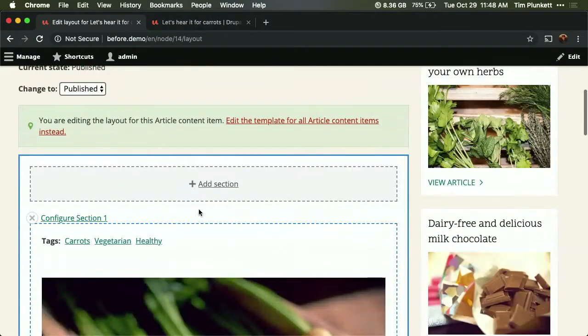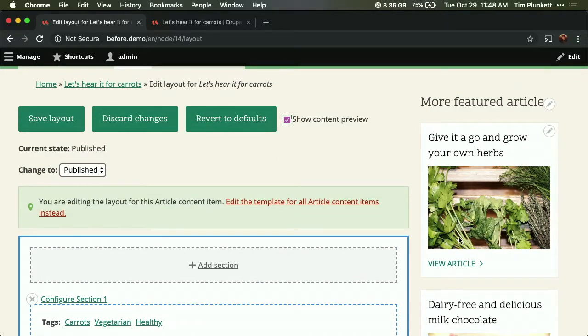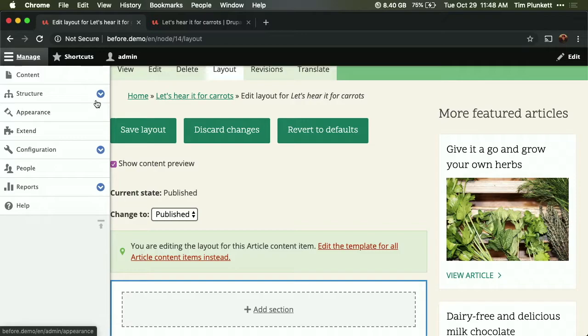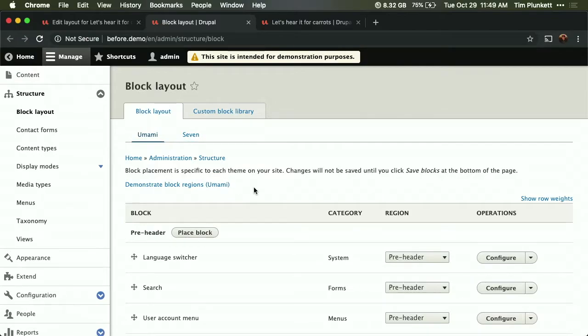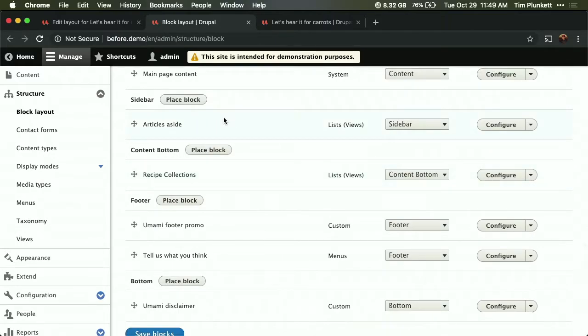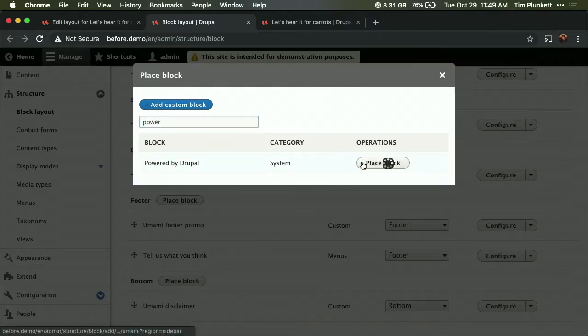The other thing is that this, as I said, only affects the things in this blue box. You can't change anything in your sidebars over here or in your header. So if you really want to put a new block above this more featured articles, you can't do it from this page. You have to literally go to structure, you go to block layout, and then you find it. More featured articles is on the page. So I have to read through this sidebar. It's probably the sidebar.